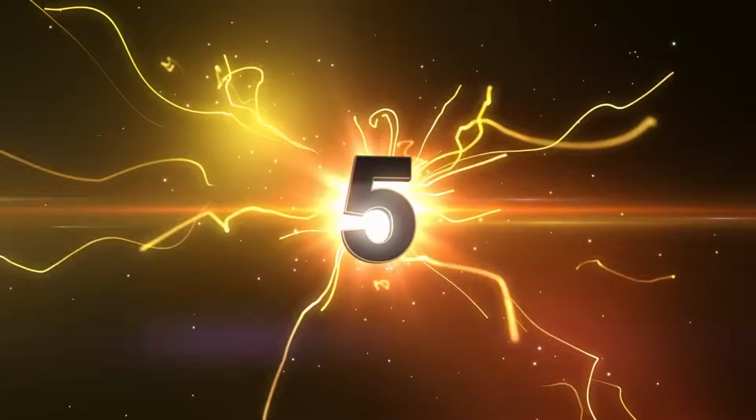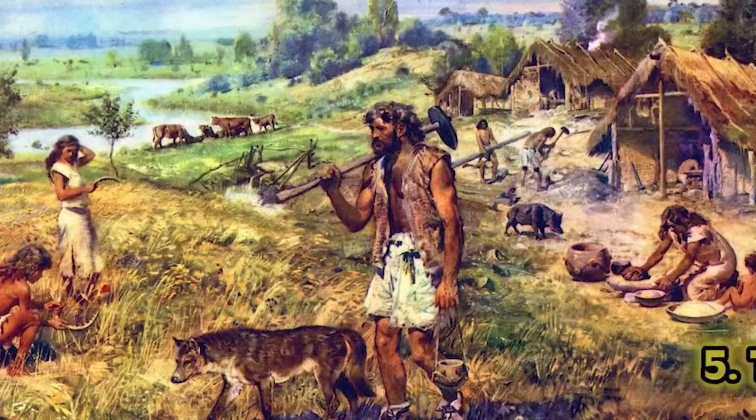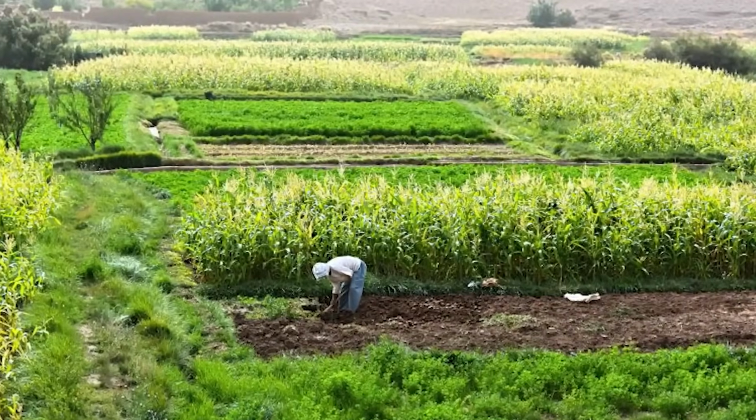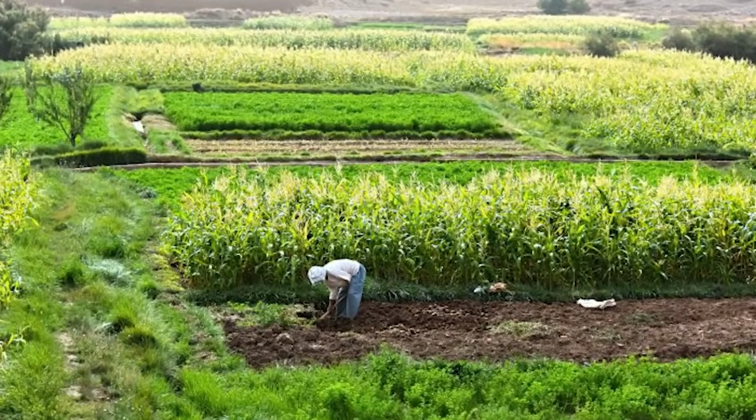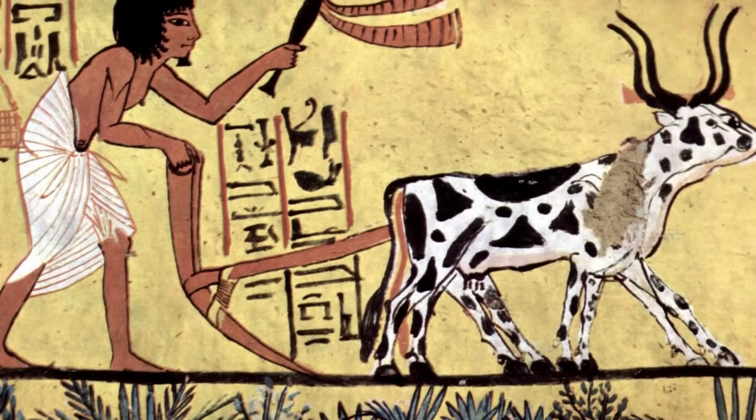Number 5, the plow. Back in the day, when we started to move away from the hunter-gatherer lifestyle to more of a work-the-land, farm lifestyle, Omari would go out into the field with his hoe and cultivate his land by hand. As you can imagine, this takes a hell of a long time, but we're a problem-solving species. That's why we got to where we are now. Enter the plow and the evolution of agriculture.